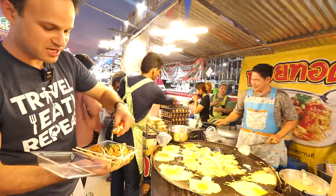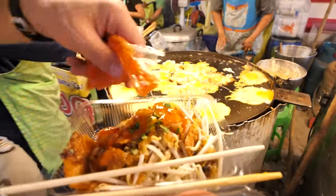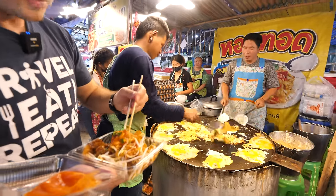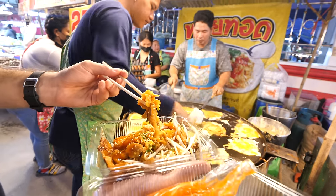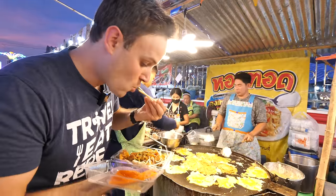Let's pour the sweet Thai chili sauce on, the classic sweet Thai chili sauce. Oh, yeah, look at that. And then let's try it out. Wow, that's a sizzling delight right there. We got mussels. We got classic sizzling delight full of starch and egg. And you can see they're just nonstop action here. Let's try it out.